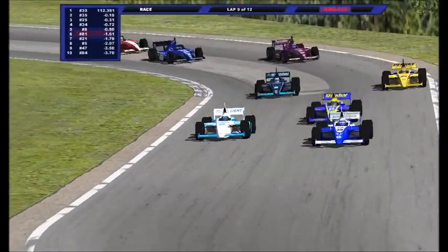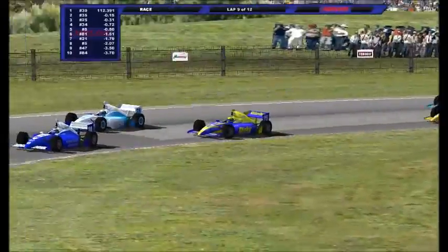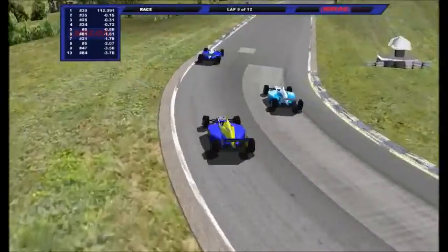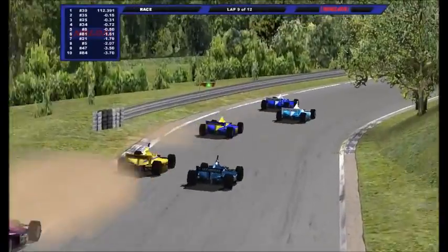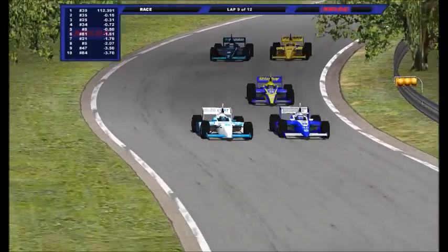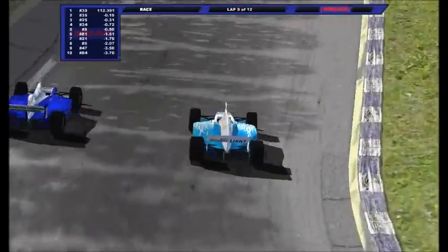Hoffman's going to get around to the inside of DeFeo again. But that's going to open the door for Kyle Martins to get to the inside of Hoffman. The 25 and the 35 side by side for 2nd place. Kyle Martins trying to get around the outside. DeFeo off the racetrack a little bit. Here comes Caleb Hoffman back for the lead. This is utterly fantastic right here.